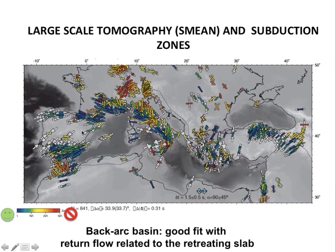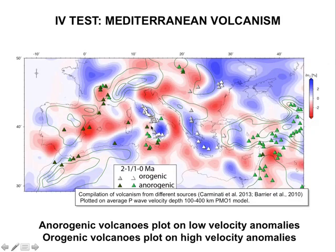You can improve your model, for example, by putting in large-scale tomography and subduction zones, and here the fit is much better. This shows that the return flow produced by the retreating slab gives a good fit to the data, especially in backarc areas. The last test we could do is more speculative, and it concerns volcanism.